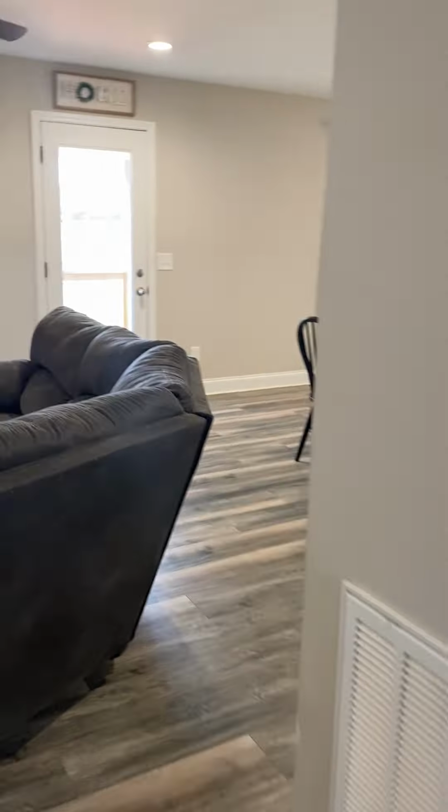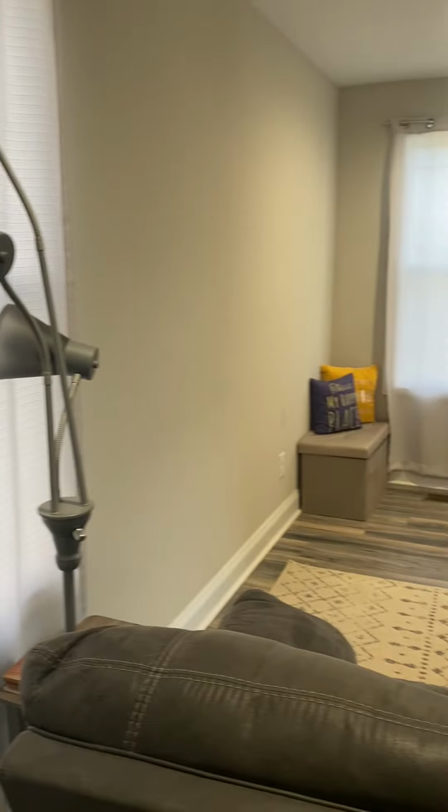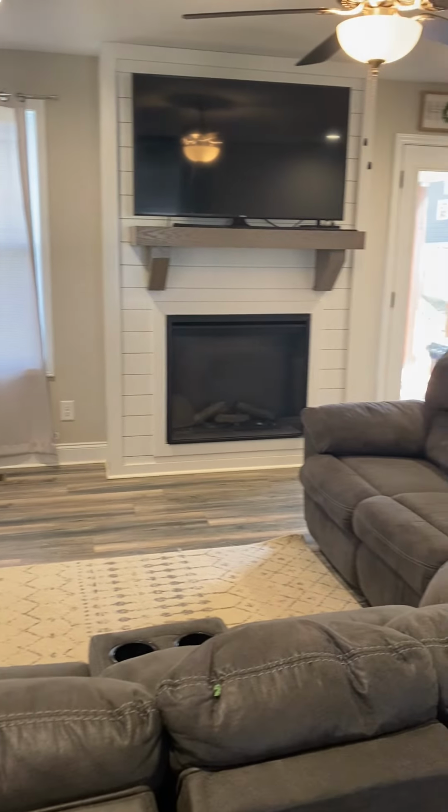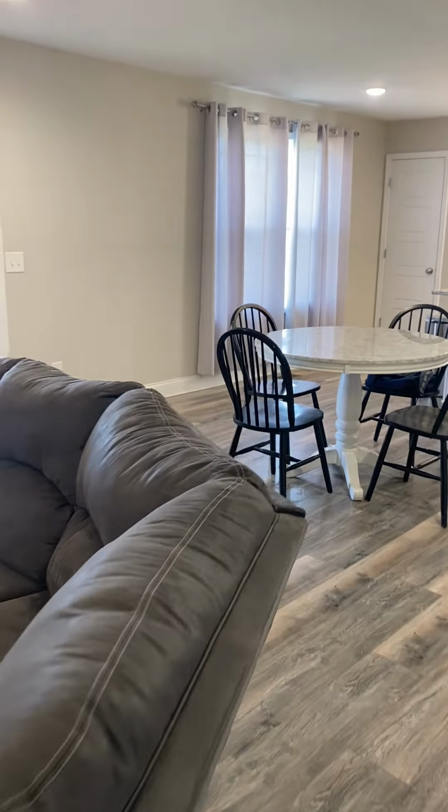Okay. Walking into the living room, you have your coat closet. Not very big, but hang a few things in there. Looks like they're using it as a utility closet and for a little bit of extra storage. Got gas logs in the fireplace. Actually, this one might be electric. This one's actually electric. So, electric fireplace, very nice. Set some nice ambiance.